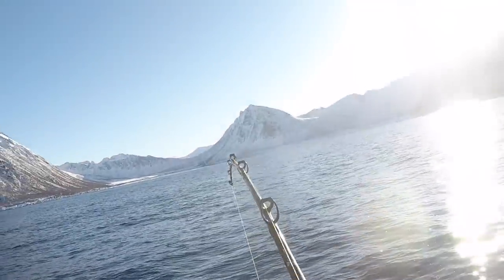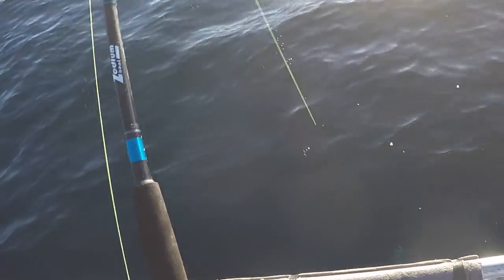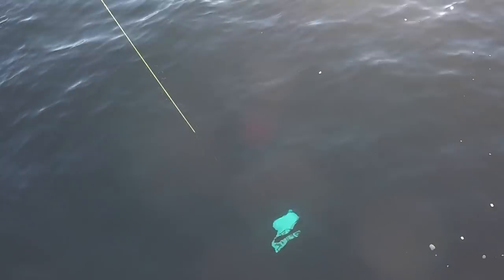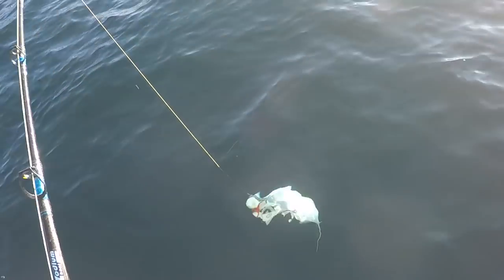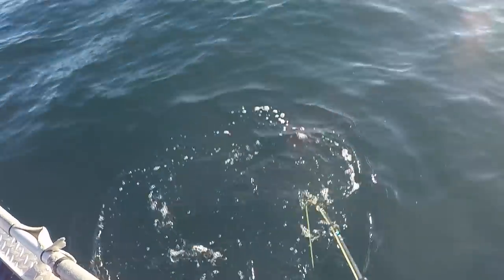Oh, come on. I think this will be the biggest of this. It's a halibut, is it? Yeah, it is a halibut. Thought it felt heavy.